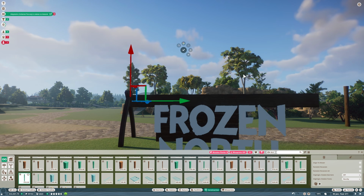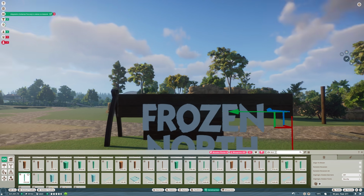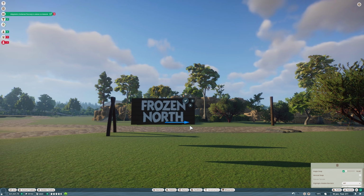So we'll drop one in here, and then we'll spin it round so they don't all look the same, and position this exactly underneath the other one. And we'll do that a few more times until we've got the back of the sign complete like this. Get it centered, and then we can start doing some detailing.